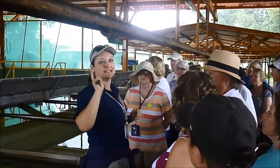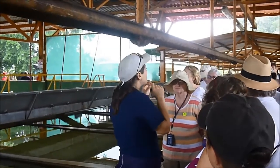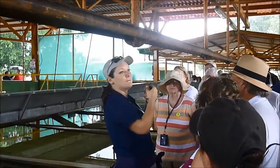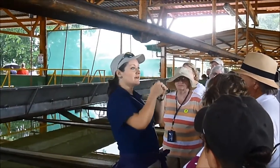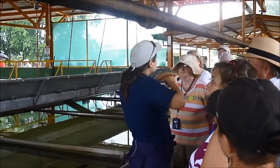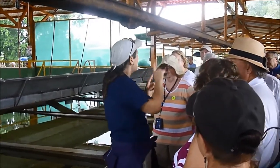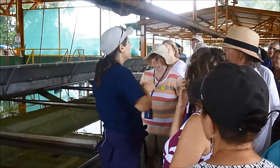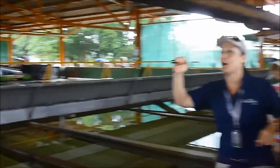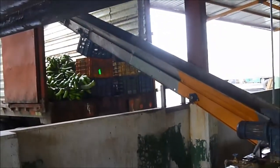They have to select the banana quality. What do they look for in the banana quality? They try to look at the finger. There are no cuts, no bruises, no water, no sap around. So they have to be perfectly in good shape and a good size. If they don't pass the first quality, they will be thrown and they will go all this way until this other container. These bananas have been rejected.